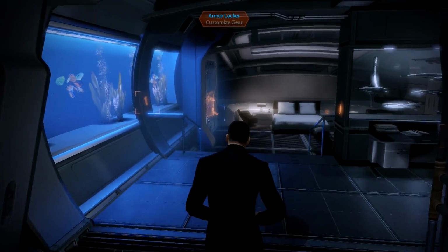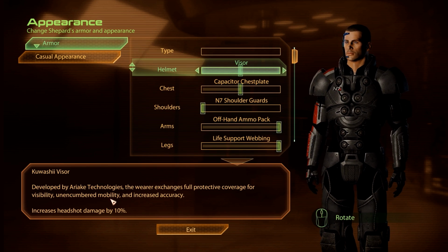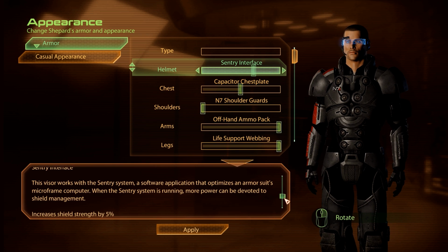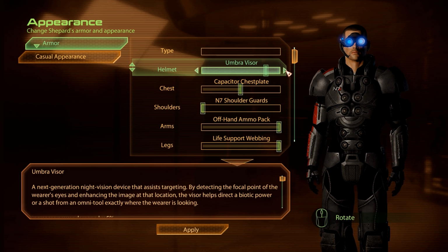Inside we can head over to the armor locker in the back and see what we just obtained. At the moment, Shepard has the Kuwashi visor equipped. It looks decent and gives a 10% bonus to headshot damage. This right here is now the Sentry interface, visually very similar, but offering a different bonus, namely plus 5% to shield strength. Not bad at all, but we have more.